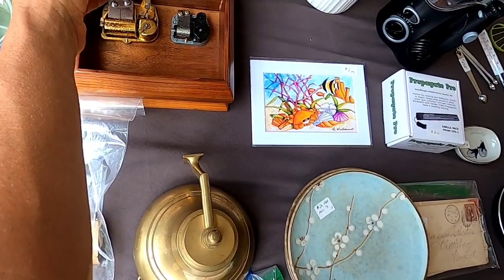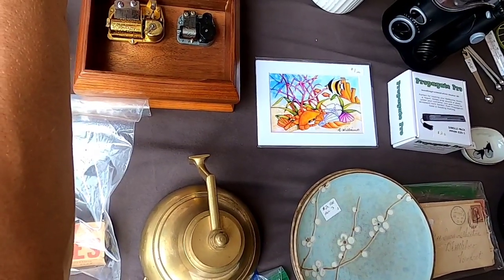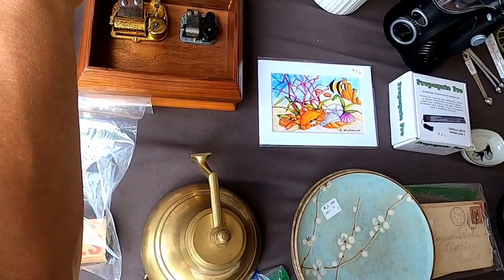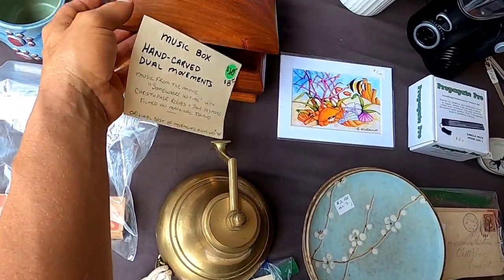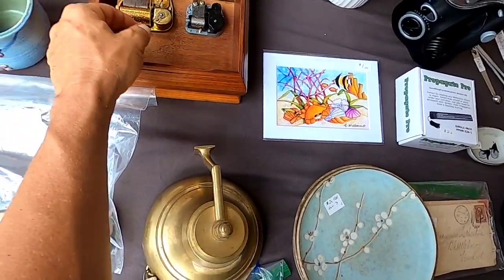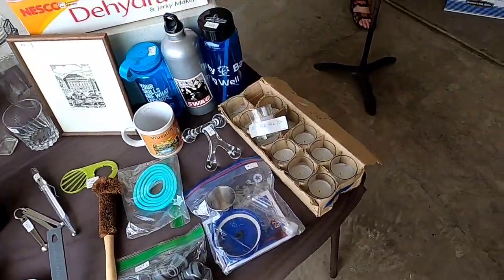And then this is what I was really interested in, this music box. My favorite thing about antiques, when you go to a garage sale, is when they have it already explaining everything about it, so you don't have to do the research. And I'll explain later a little bit on what exactly it is.